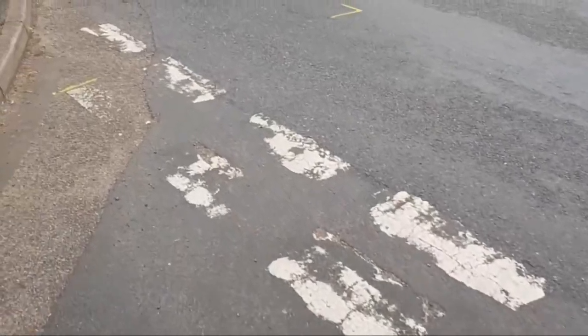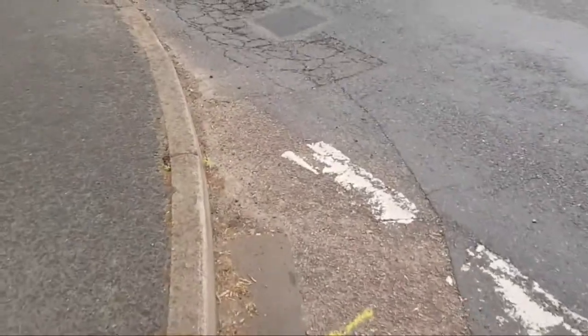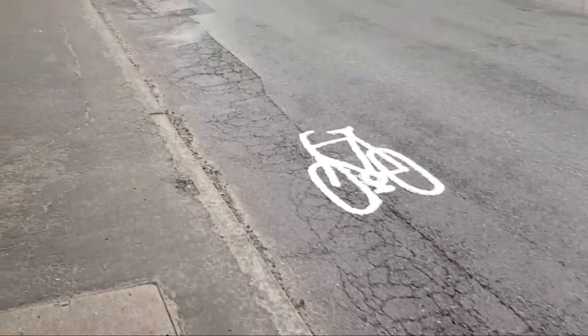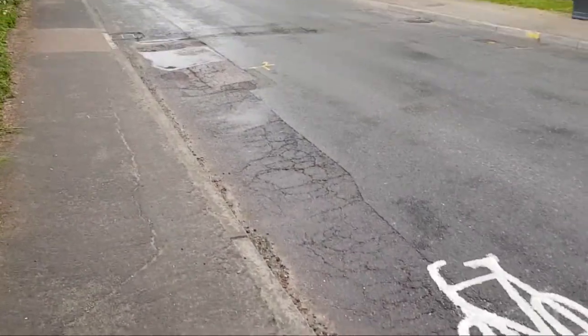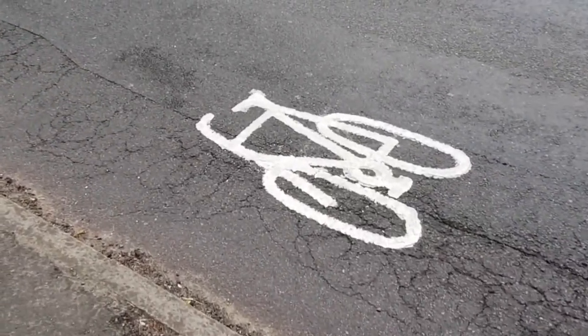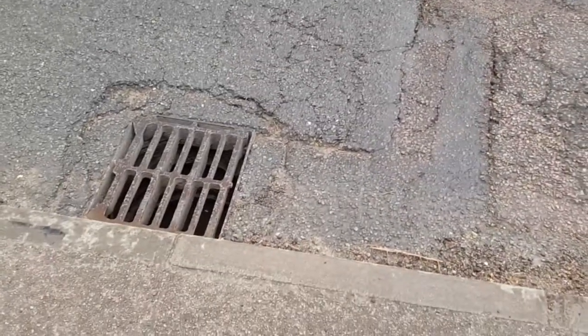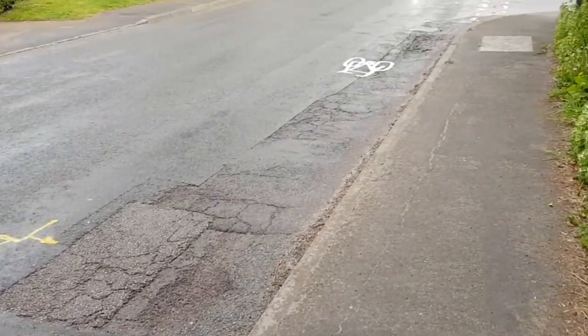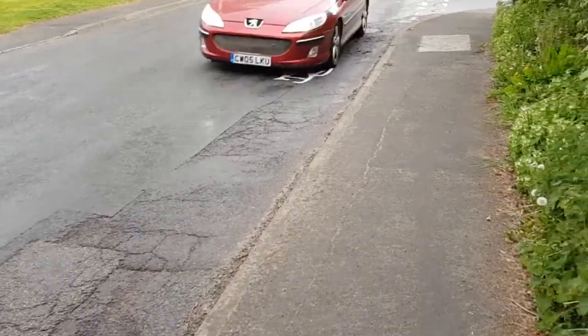I'm a bit further up, just past the bus stop, and back onto the infamous bit of road that I highlighted last year when the county council decided to put some lines down and some signage for what's supposed to be cycle paths. This actually is a cycle path, believe it or not, although anybody who cycles on this bit has to take their life in their hands.